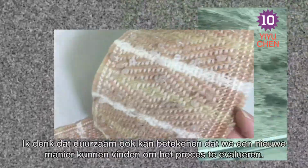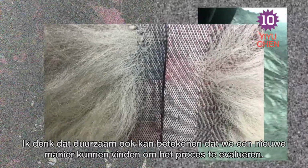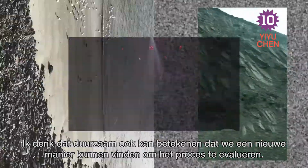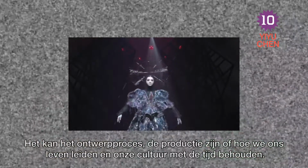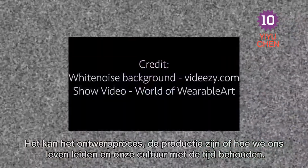I think to be sustainable could also mean that we may find a new way to evaluate the process. It could be design process, production, or how we live our life and remain our culture with time.